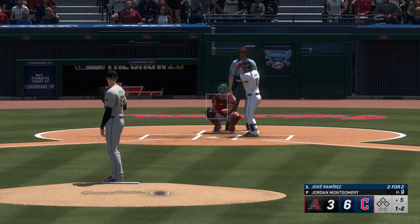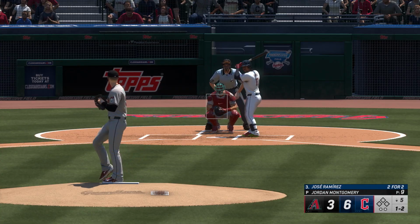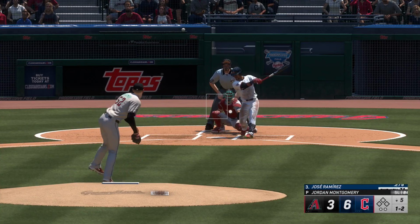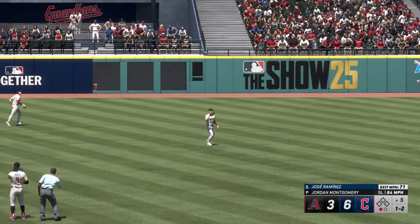The next offering, ball one. Offering misses, and the count is 1-2. Out towards right center field, Carroll. Then there's one down.